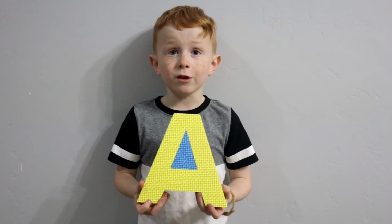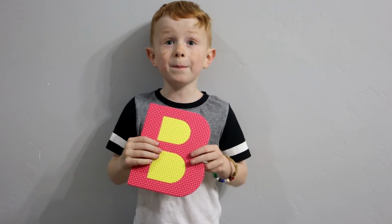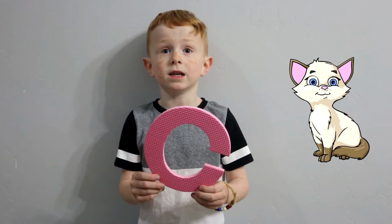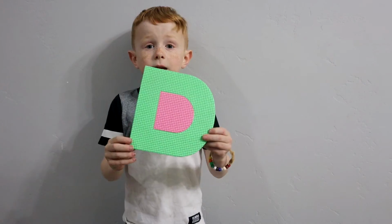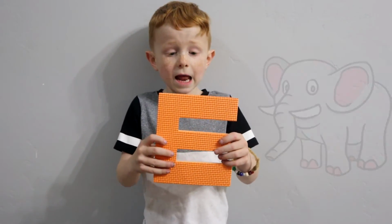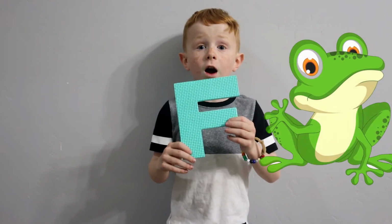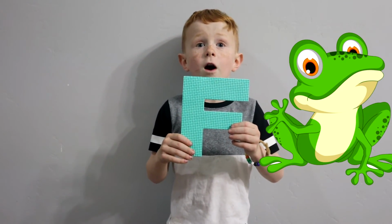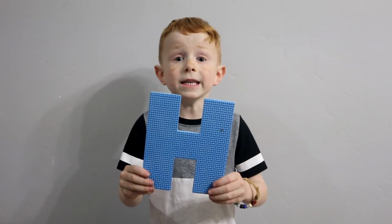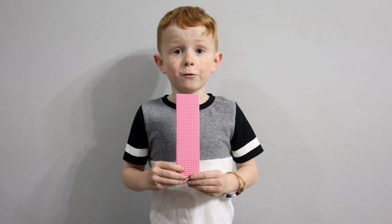Yes. A is for apple. A-A-Apple. B is for bat. B-B-Bat. C is for cat. C-C-Cat. D is for dog. D-D-Dog. E is for elephant. F is for frog. F-F-Frog. G is for goat. G-G-Goat. H is for hippo. H-H-Hippo. I is for igloo.